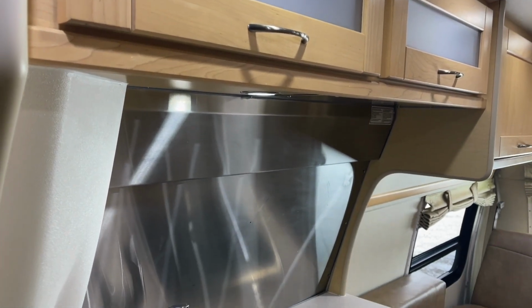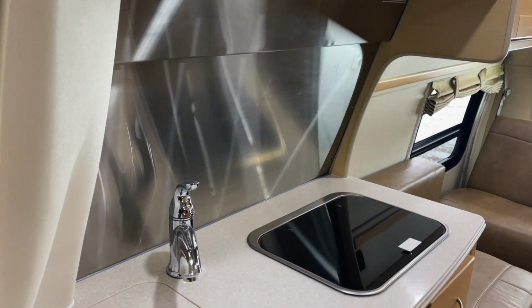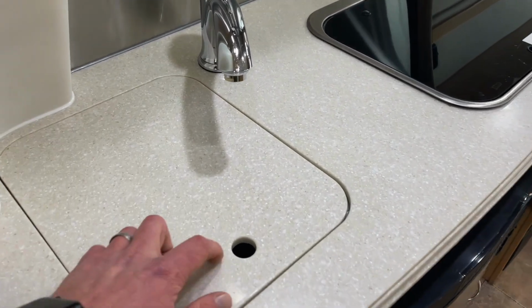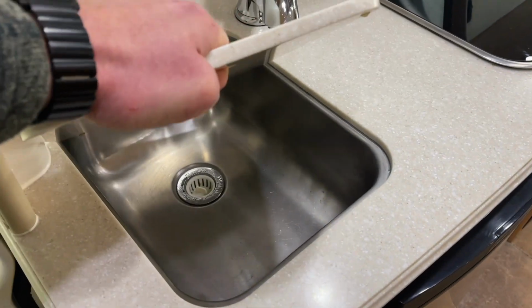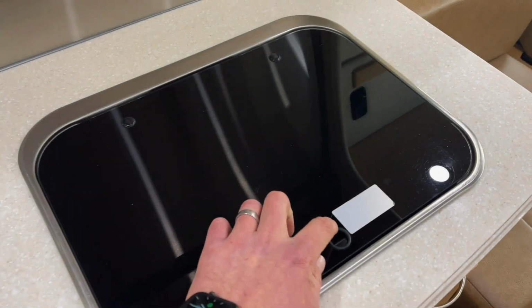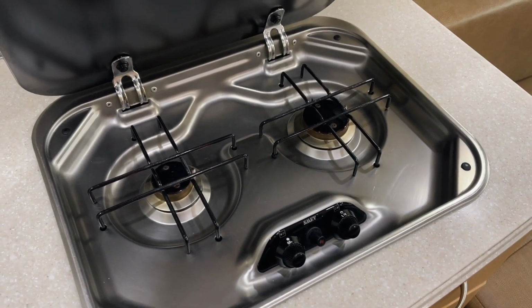Stepping into the kitchen area here, got some nice overhead storage, as well as an aluminum backsplash. Corian countertops. We've got the sink basin with the cover here to give you some more counter space if you'd like. We've also got a 2-burner propane cooktop here.